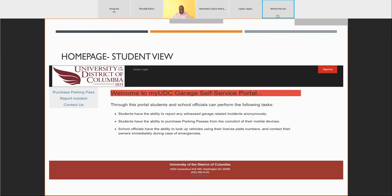So this is to give you an overview of how the portal looks as you log in. This is what you see on the student's end. On the left side navigation tab, you will see purchase parking pass, report incident, and contact us. Those are all forms that students could fill out, and they're linked to my database. So whatever submission happens through these forms goes to my database.